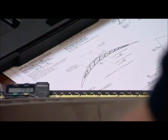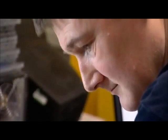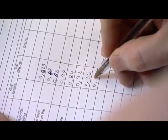The Trent fan blades are unique. And it's all down to their design.